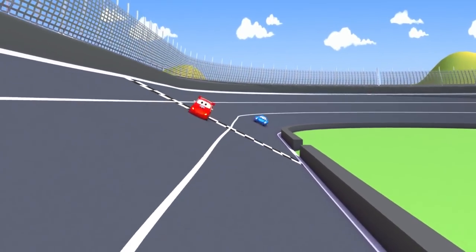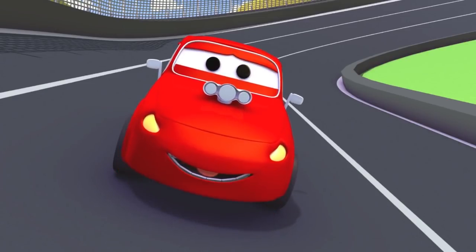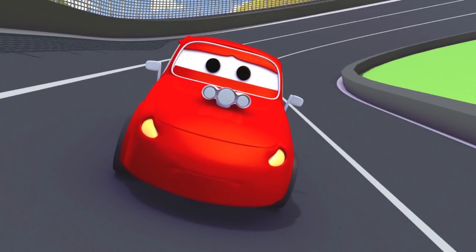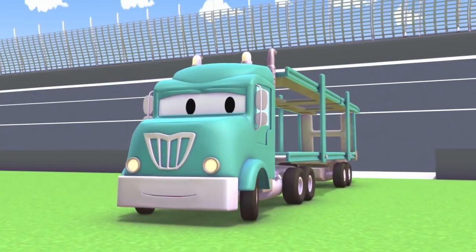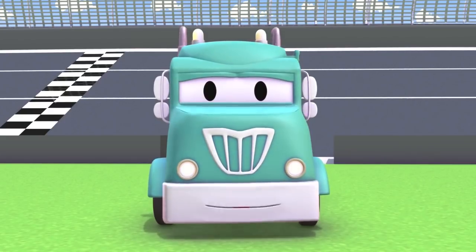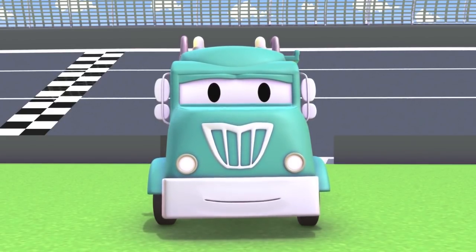Well done, Jerry. You won the race. You look really tired. There's another race today, and Charlotte the car carrier is going to drive you there? Great. Hey, Charlotte, guess what? Jerry won. Are you ready to take the racing cars to the next competition? That's great. Let's put the ramp down so the cars can drive on.